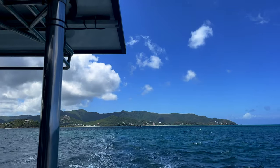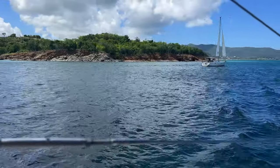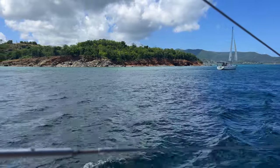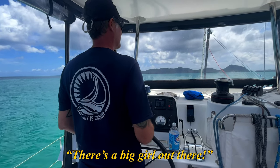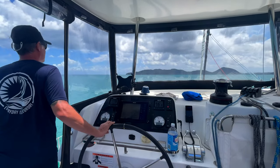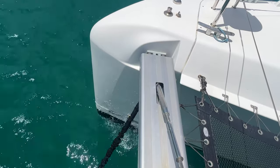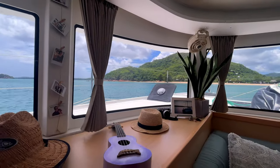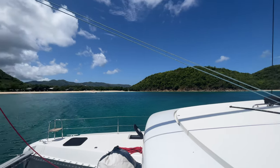Just cleared through customs and immigration here in Antigua, and now we're just moving the boat around the corner to hopefully find a quieter anchorage. Alright, this is where we've ended up. Not a bad view, huh?